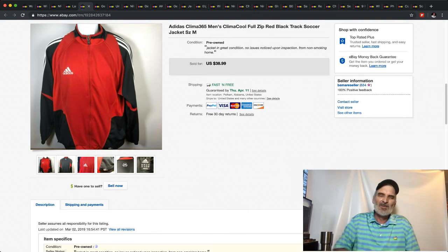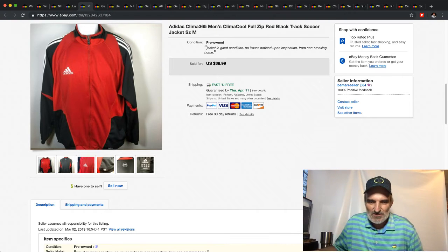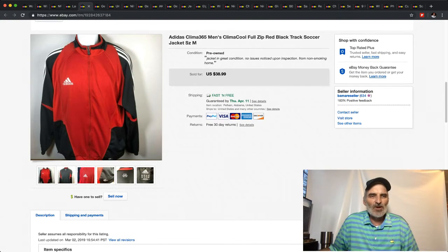I'm trying to remember whether I had to send this in priority or not. I don't remember. It wasn't terribly heavy, but it was probably on the upper end. If it ended up going first class, it was probably on the upper end of the cost. My guess shipping was anywhere from the $5, $6, maybe $7 range. But I did pay either $2.99 or $3.99 for this item. Guaranteed by April 11th. I think I sold it within a month, so that wasn't bad.